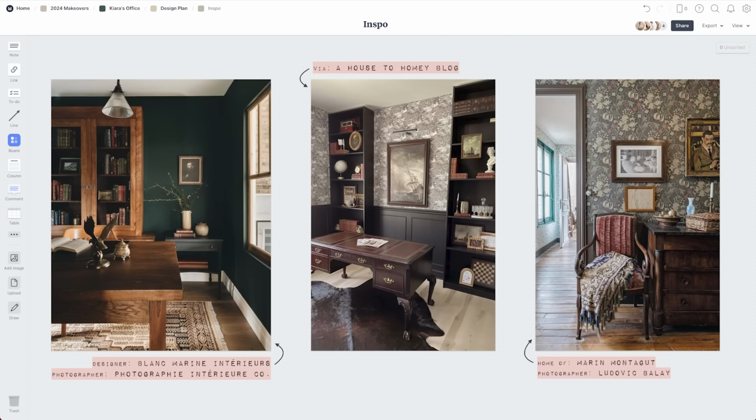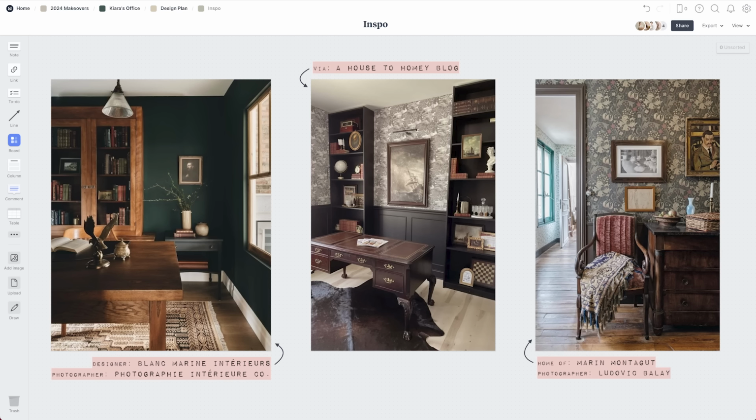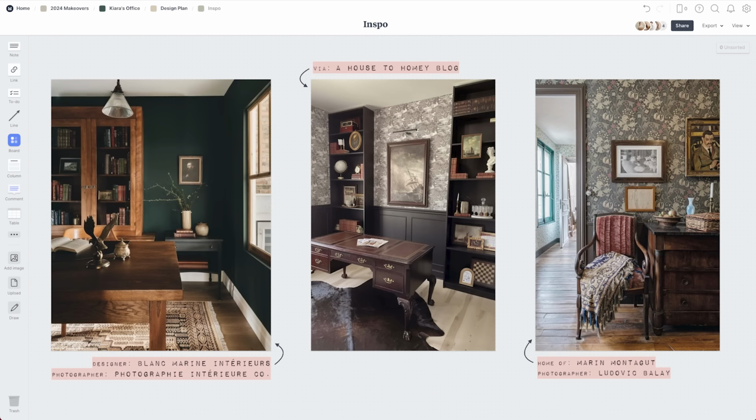Mm-hmm. And more of that dark wood furniture, I think. And I love the idea too of having your desk in front of bookshelves or your books on display behind you. It makes it feel like an office, but also a beautiful living room at the same time. We're combining those two, which I love. You have a very clear and concise idea of what you like. I'm really excited to execute that vision, and I will see you on reveal day, which is kind of wild.